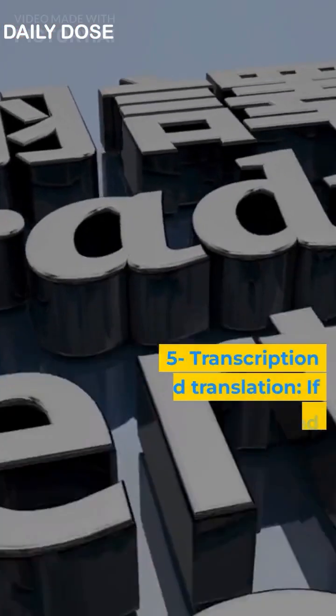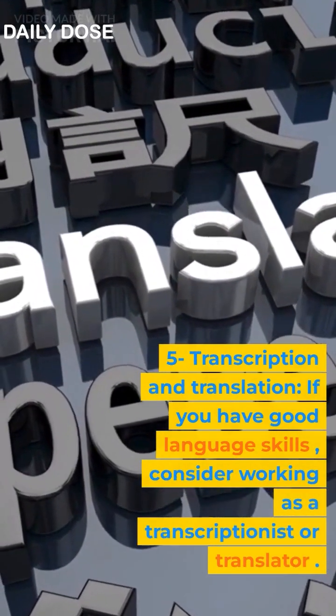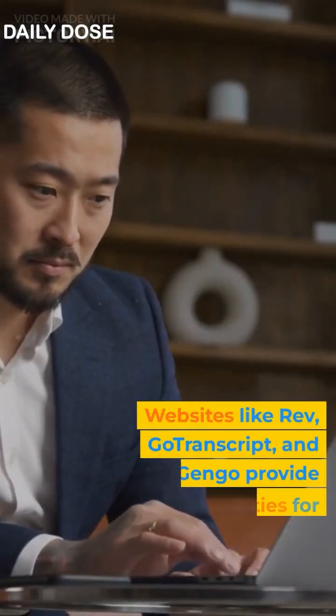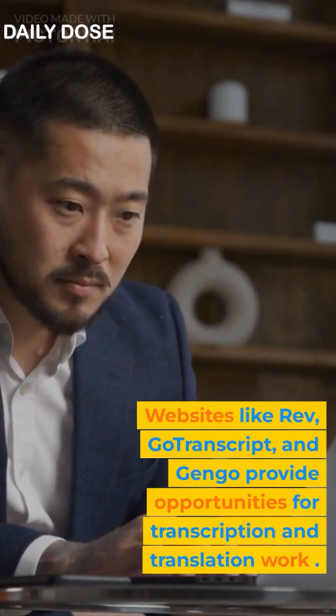5. Transcription and translation. If you have good language skills, consider working as a transcriptionist or translator. Websites like Rev, GoTranscript, and Gengo provide opportunities for transcription and translation work.